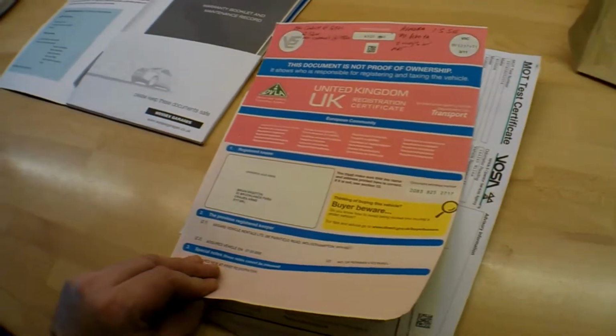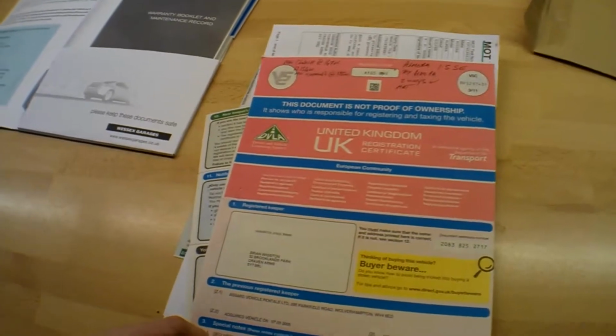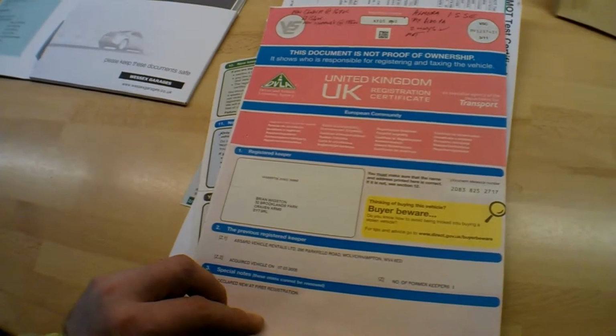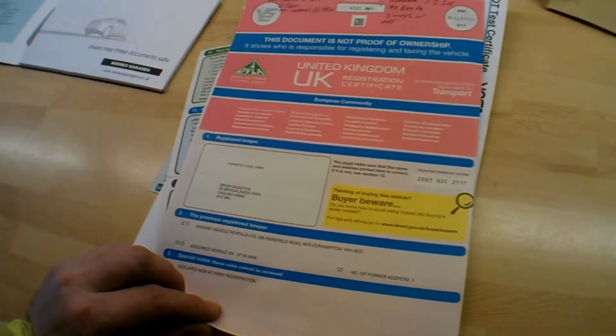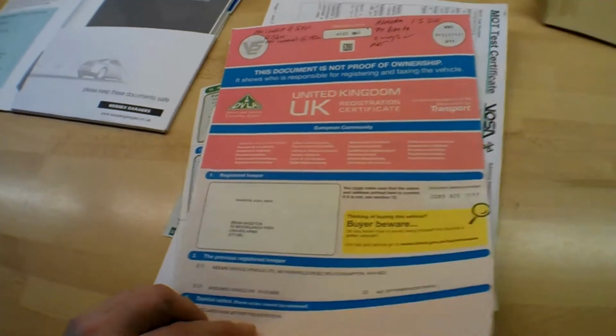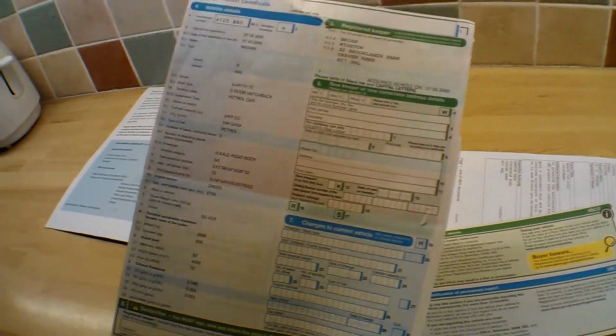Okay, welcome to the history and documents then for this Almera. We have the V5 here. It's a 1.5 SE car and just two owners in total. Asgard Vehicle Rentals plus one private keeper. Craven Arms SY7 was the postcode for that. Possibly a Welsh postcode, not quite sure. Craven Arms, not quite sure where that is.